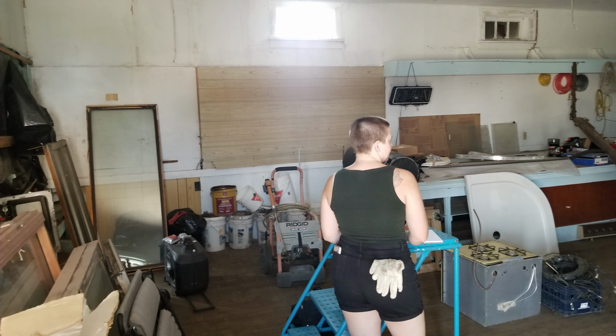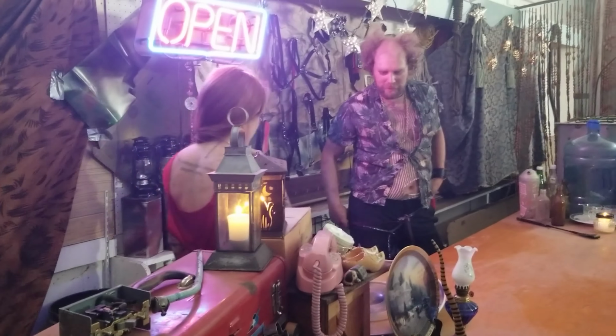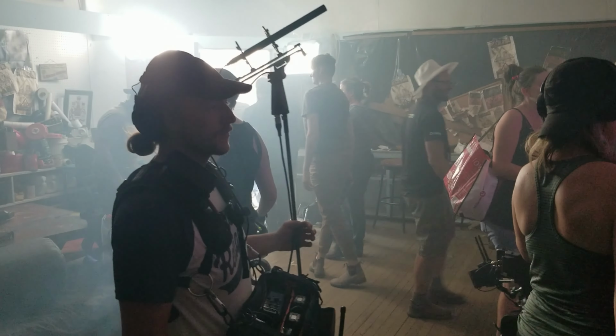One of my favorite stories about helping build the set for Remington's was getting to order some special things for behind Remington. Remington's is also like a brothel type setting. We decided to put a bunch of sex toys up on this pegboard. We just went with this place, it has anything that you need type of thing.